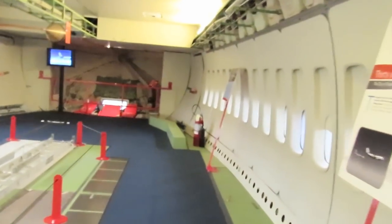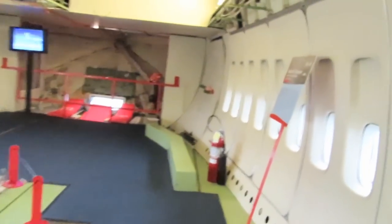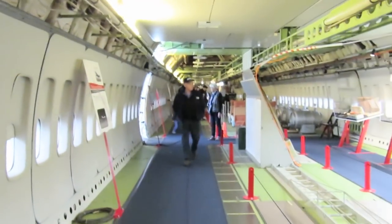Of course, this being an early 747, it's not nearly as long as many of the later production models, which were stretched out considerably longer than this. Still a very long airplane.